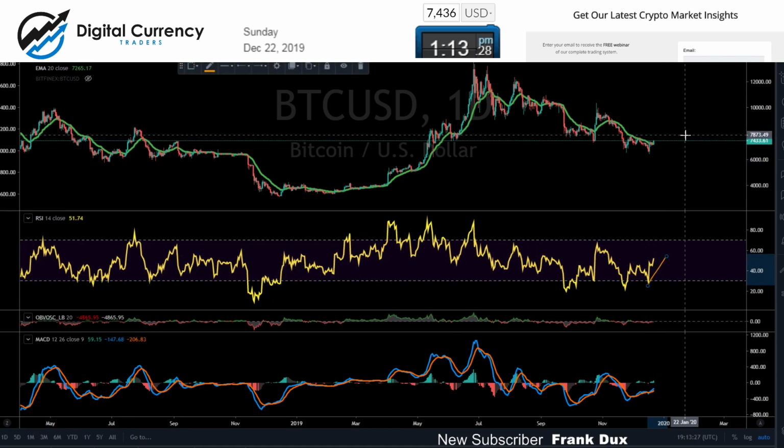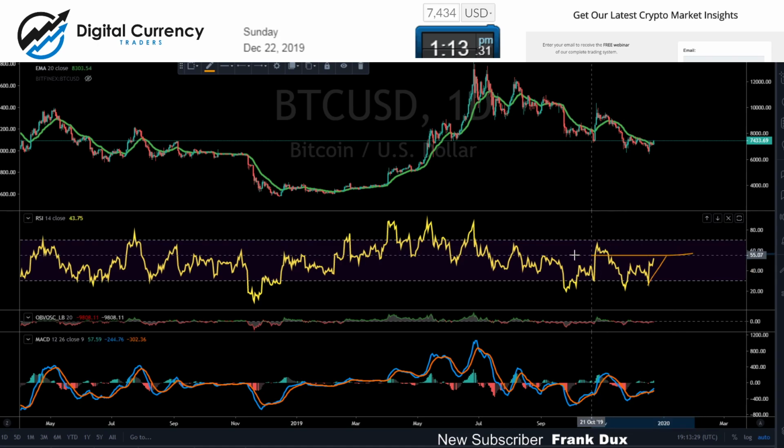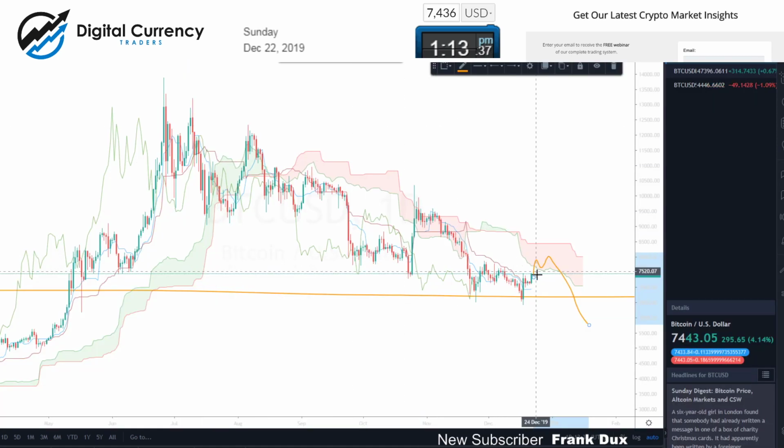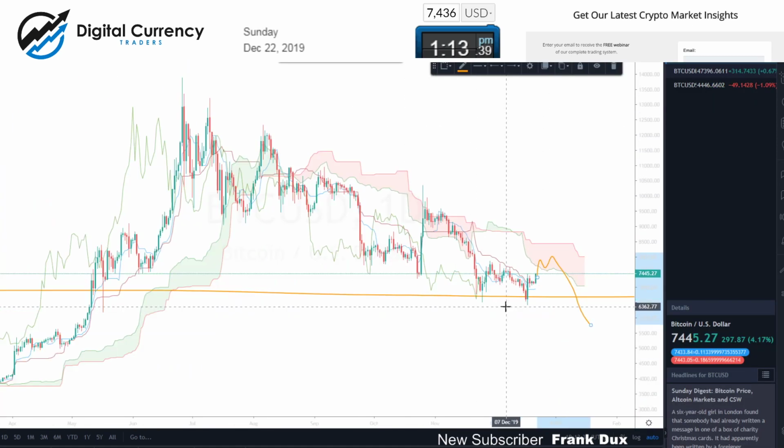Now we're going up in a downtrend overall. So I'm watching for it to hit these levels and snap back. Watching for it to hit these levels and snap back. So I want to document what's going on to match this Ichimoku sell signal. And if it fails, of course, I want to document all of that as well.